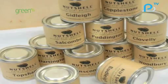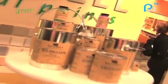Nutshell Natural Paints has no VOCs. It's manufactured in Exeter, it's local, it's manufactured in tin rather than plastic. It can all be recycled. It's for people's own health, because they don't want to be breathing in these nasty VOCs and nasty resins and toxins that come out of the wall. And they come out of the wall for up to 7 years after they've been put on. And you don't want to be sealed in a little box with all these nasty things.